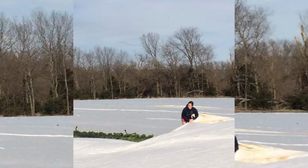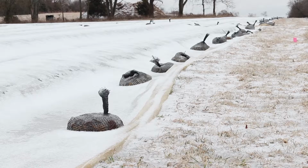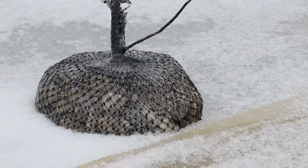This farm uses what's called a row cover. That's a thin layer of cloth used to blanket an entire field. Over the course of winter, ice and snow builds up on top of the row cover.